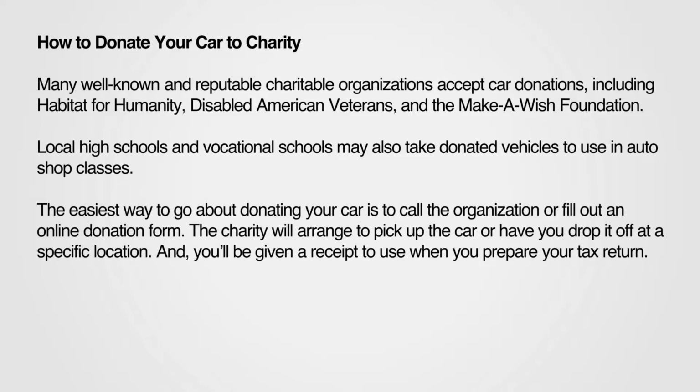The easiest way to go about donating your car is to call the organization, or fill out an online donation form. The charity will arrange to pick up the car, or have you drop it off at a specific location. And, you'll be given a receipt to use when you prepare your tax return.